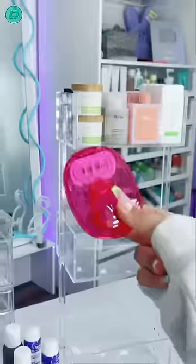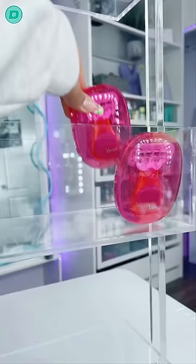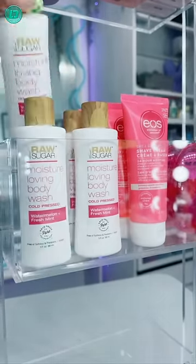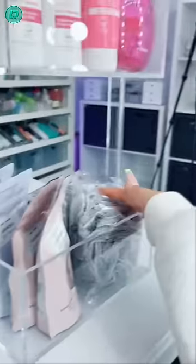Lastly, hair masks. Next shelf is gonna hold these cute mini razors. Oh my gosh. Shave cream. And body wash. Last shelf has bath fizz, sugar cubes, and loofahs. I don't know. Almost forgot.